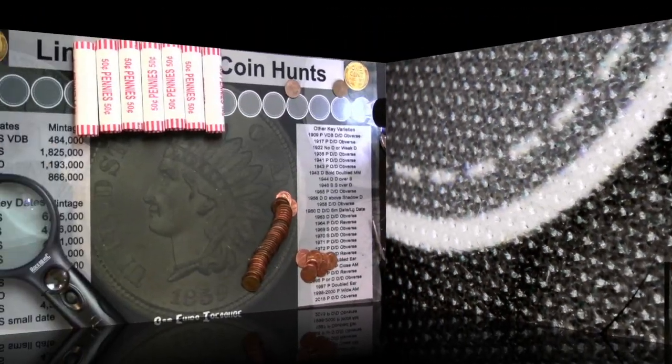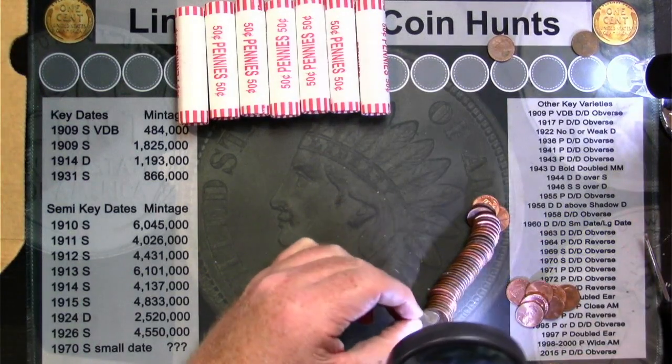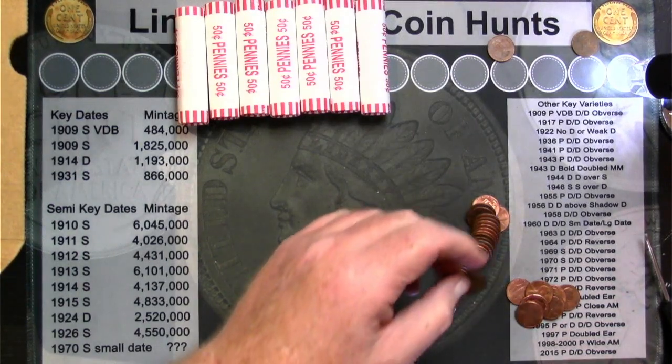On we go. Okay, and roll number 3, and got another wheat cent. It looks like a 1953 D.